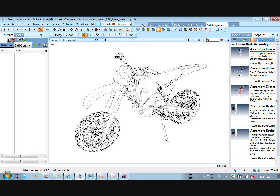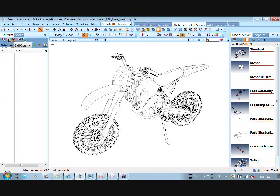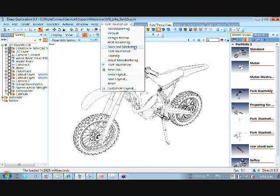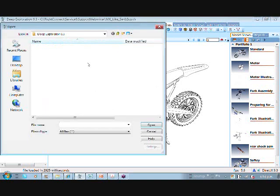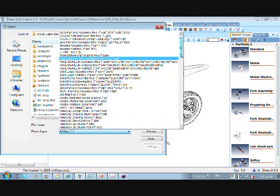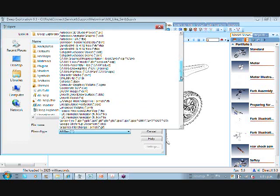Deep Exploration's user interface is very similar to a Microsoft Office application with easy access to different commands under different tabs. Deep Exploration also allows us to have logical grouping of different layouts. It also allows us to customize our own layout. Deep Exploration works with various CAD formats. It's CAD independent. It leverages different 3D and 2D CAD design information to create high quality images for technical documents such as assembly instructions, user manuals, and service documents.